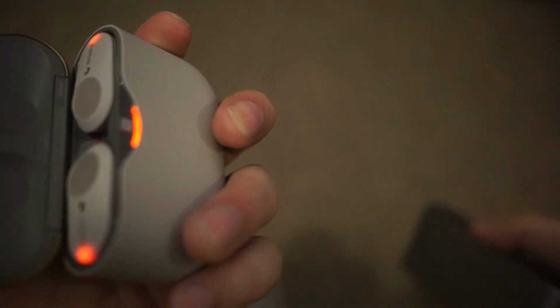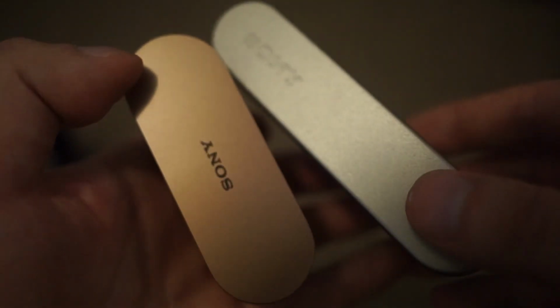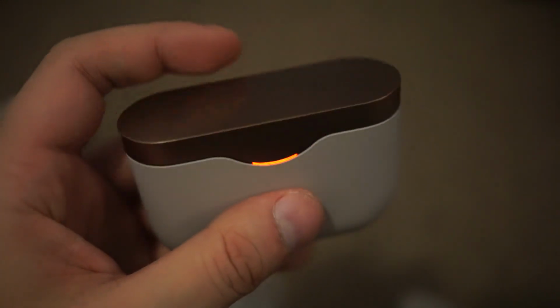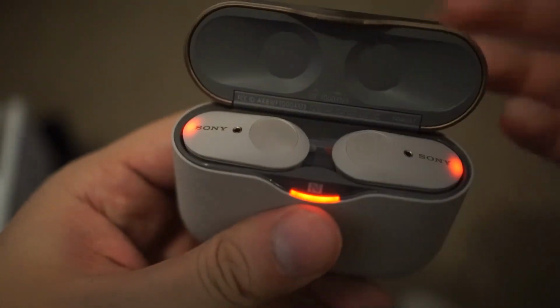So yeah, like I said, if you guys just want a cheaper pair of noise canceling wireless earbuds that still sound pretty good, this one's just micro USB, so check out these ones. They're only like 60 bucks on eBay. Otherwise, the newest, greatest model, the WF-1000XM3s, you can get them for 300 bucks, but it's really, really popular and hard to get right now. But I finally got them, so yeah.